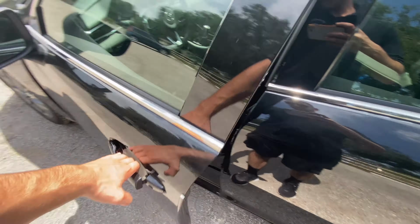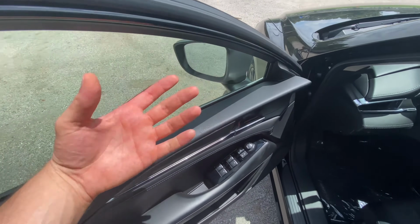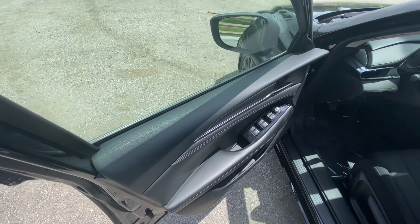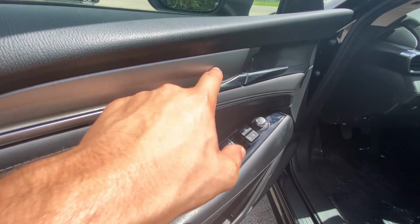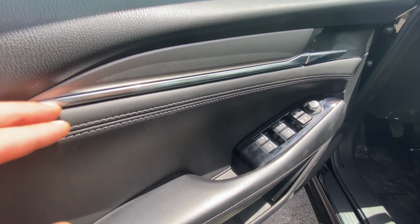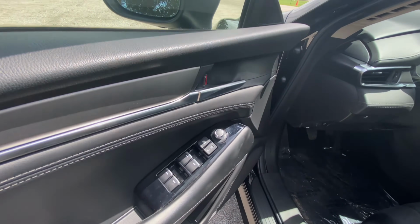Okay, so stepping inside the Mazda 6 base. Immediately you notice up top, you're going to get soft touch materials. That's very nice for a base trim that costs around $25,000. You come down below it, you get a nice little design over here. It's not real brushed aluminum, but it does look like it. Beneath it, you do get some real brushed aluminum, which fits pretty flushly with your aluminum door handle.